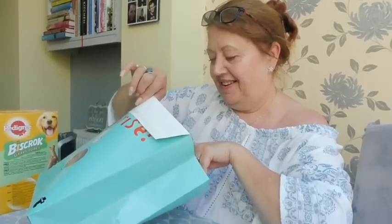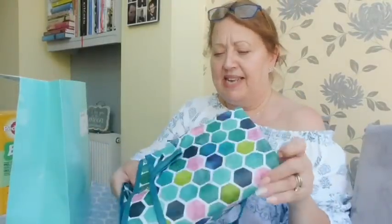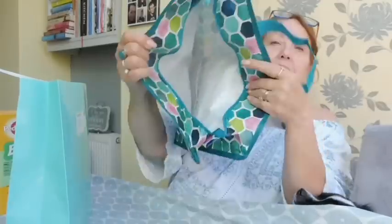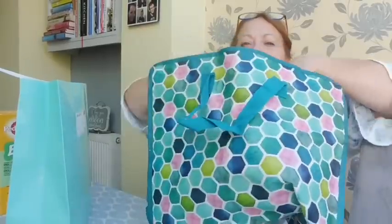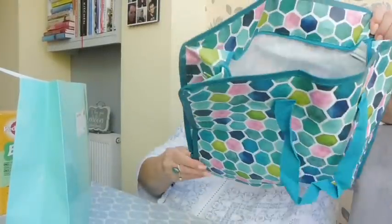I've often been tempted by these and just haven't picked one up before. Today was the day. Okay, so let's take the first item out. I've no idea what this is. A shopping bag. Oh, that's alright, isn't it? And it's a zipper one. So that's a nice size. I actually think that's a really nice size bag. Chiller bag, eh? Yeah, that's really nice.